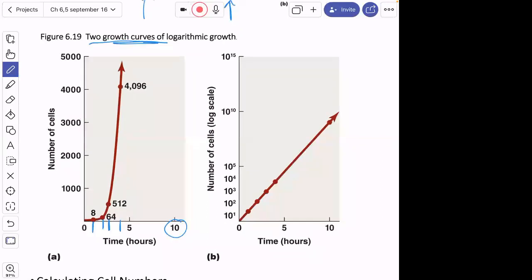So what's usually more helpful is plotting your numbers on semi-logarithmic paper. If you have the time on the x-axis and the y-axis is on a log scale, it's going to give you a straight line. So on a logarithmic scale, you've got 10 here, maybe 100 here, 1,000 here, 10,000. If you plot your numbers and you have exponential growth, that's going to give you a straight line. And you could say, how many cells am I going to have at 10 hours? You could run a plot over and estimate how many cells you're going to have then. So that actually is a lot more helpful.